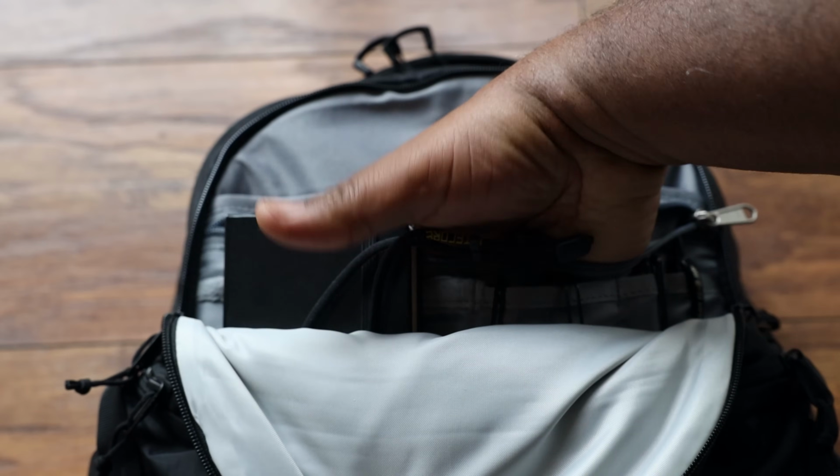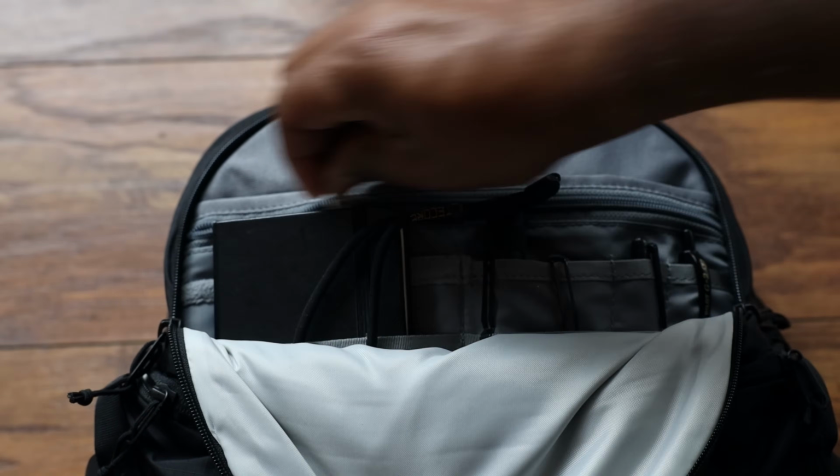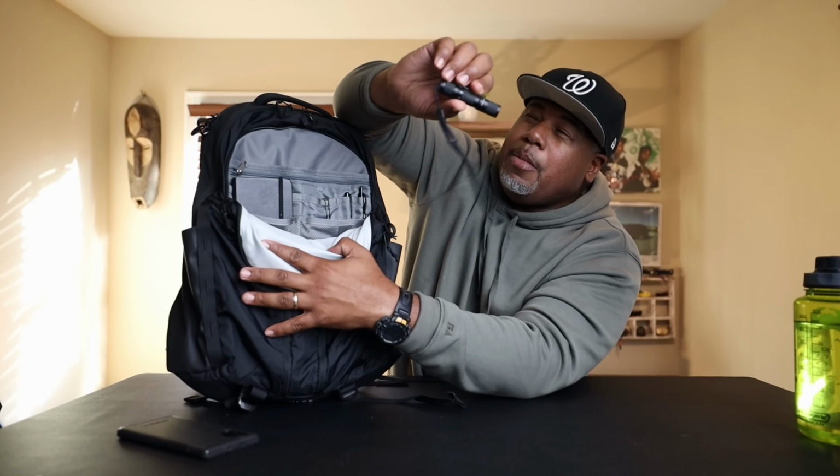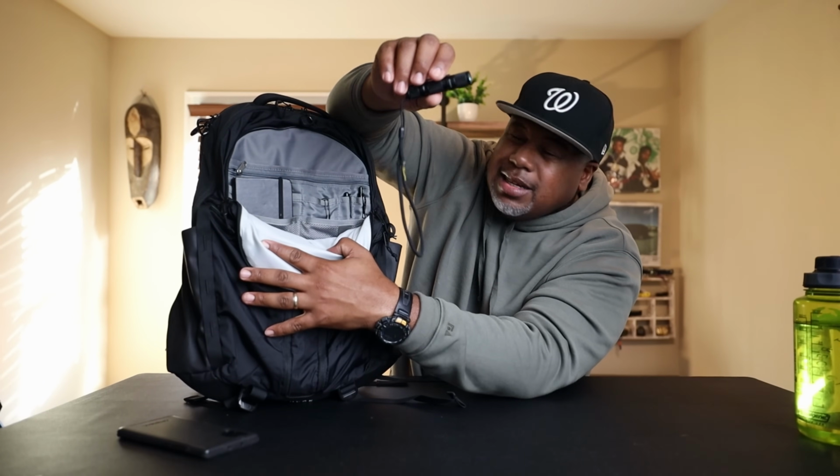This is just a regular slip pocket. On this side, I put in my Lumatop EDC 2 flashlight. This is a great AA flashlight. It's like $20. Come on.